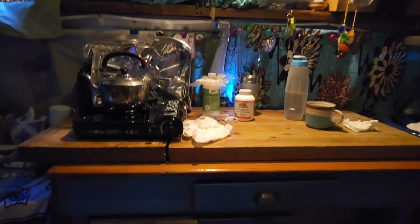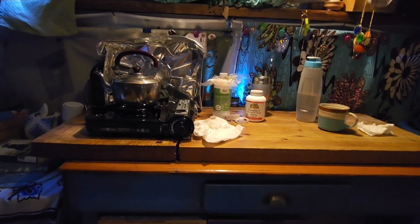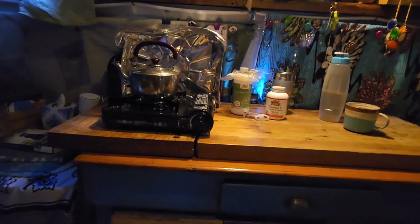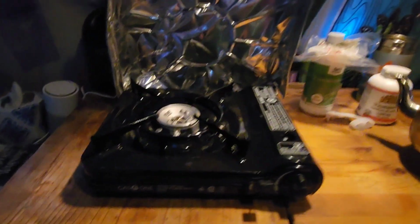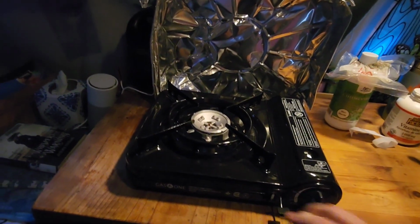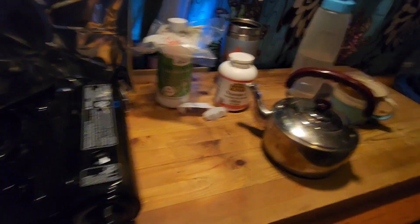my kitchen setup, my new kitchen setup. I just did this. I guess I could clean it up for the video a little bit, couldn't I? Yeah, make it look a little nicer. So I got a new little gas one butane stove. So far I really like it. I haven't cooked anything on it yet. I just boiled the water this morning.